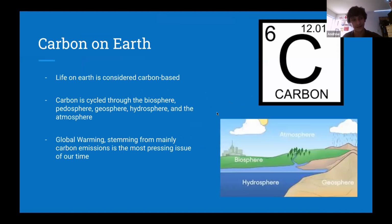Let's begin with carbon and its importance here on Earth. Life on Earth is considered carbon-based because every single living thing is made up of carbon. Carbon is not only vital for life, but also the abiotic factors that allow life to thrive. Carbon is cycled through the biosphere, the slim layer on Earth where we live and where most life is found, the pedosphere, the layer on Earth where soil is found, the geosphere, way down beneath us where rocks are present, the hydrosphere in the oceans and any water body. Carbon is also significant in the water cycle, and the atmosphere, the air we breathe in.